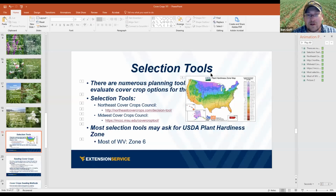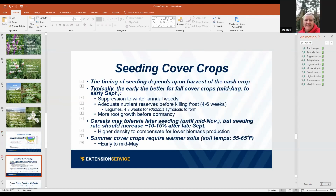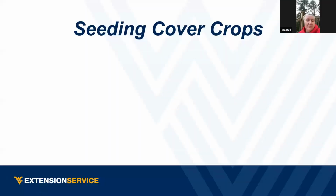Real quick, I'll just kind of skim through these. Sorry about that. I get talking about cover crops and I get going and I can't shut up about it. All right, I'm back on the PowerPoint. Yes, it's coming up. This is really cool. I've not really heard this much about cover crops before, so I've learned a lot tonight. So hopefully everybody else has too.